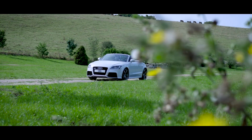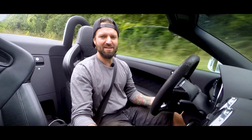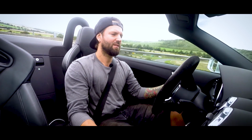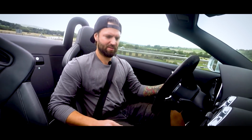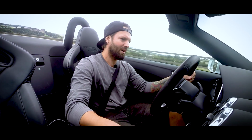I thought, hey, we'll make the most of it, we'll put the roof down and we'll drive. And let's hope it doesn't rain. So we're just going to stretch her legs a little bit and see how she does. It's got a sport function. Here we go.